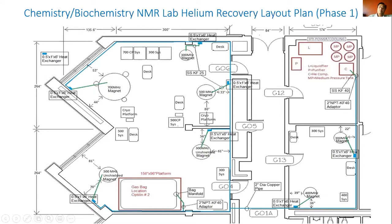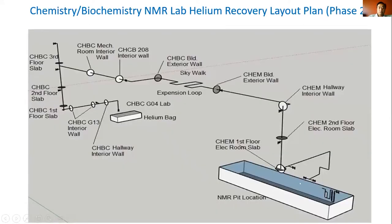The bag is here, and the recovery system is in a separate room, about 100 feet away. We recover five magnets from this room and the other two here. MESPETs is on the third floor. This is phase two.